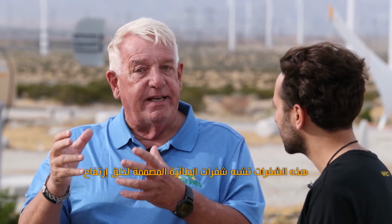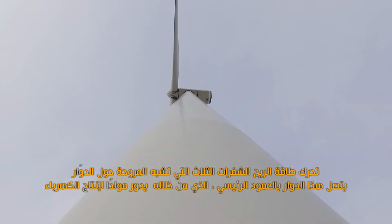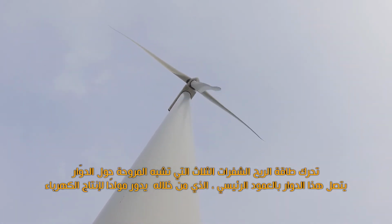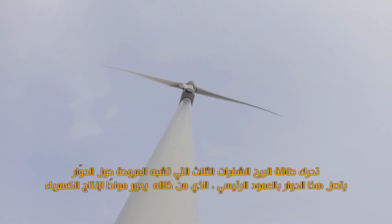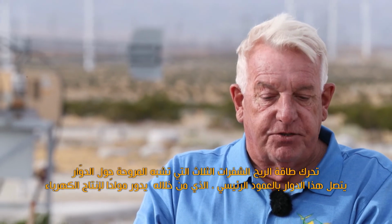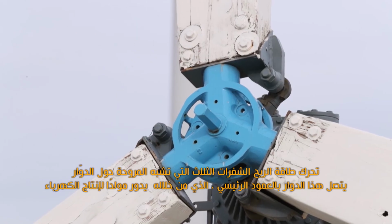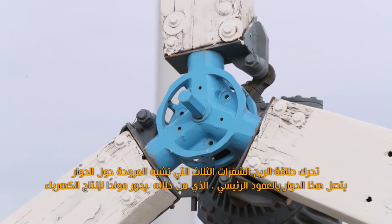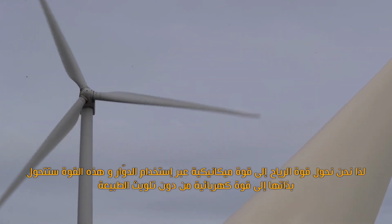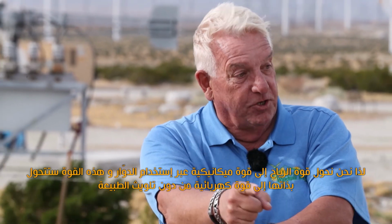Now, they're kind of like an aircraft wing. They're designed to create lift, and that starts pushing the blades around, and that turns a shaft, and that shaft goes into a gearbox right inside the nacelle, that big enclosure up on top. And inside that gearbox, there's really incredible gear ratio changes happening, and another shaft comes out the backside, and that spins the generator. Okay. So we're taking the free power of wind, turning it into mechanical power, and then turning that into electrical power.